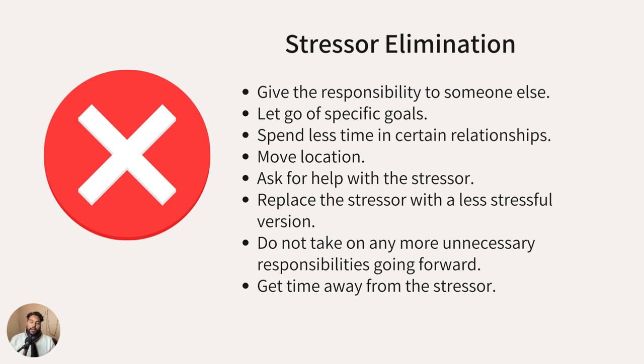Make sure you're getting some time away from it, doing things you enjoy, rejuvenating. That stuff is not you being weak or pleasure seeking. It's you just, again, allowing yourself to be a human being. And secondly, that bit of enjoyment and time that you get away from the stressor will help you better manage it when you get back in touch with the stressor.